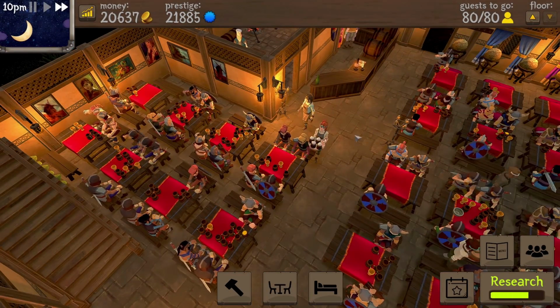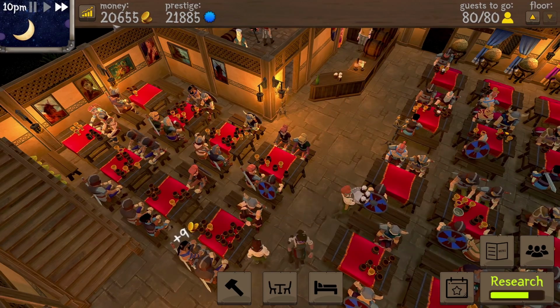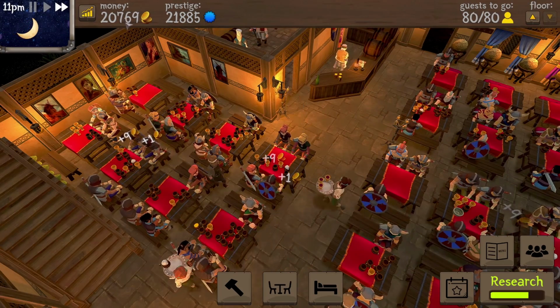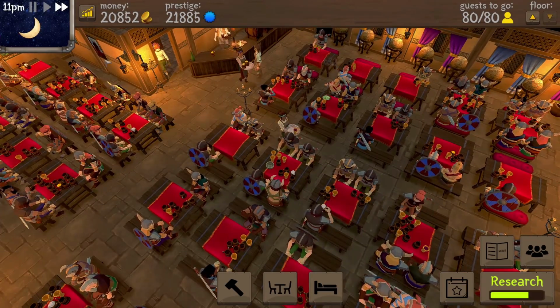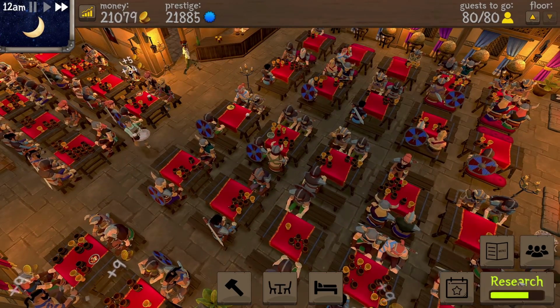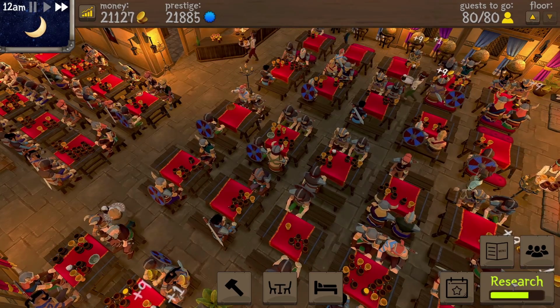It's 10 PM right now, so we haven't got that long to wait. We seem to have an awful lot of money. We've got 20,000 of the money, which is a ridiculous amount of money. Right, here we go. Let's see. It's going to get to midnight at some point. Okay, so here we go. So that's going to start ticking up as soon as they all stand up and leave.